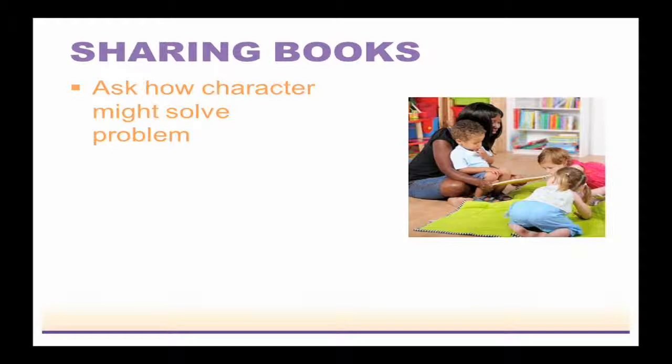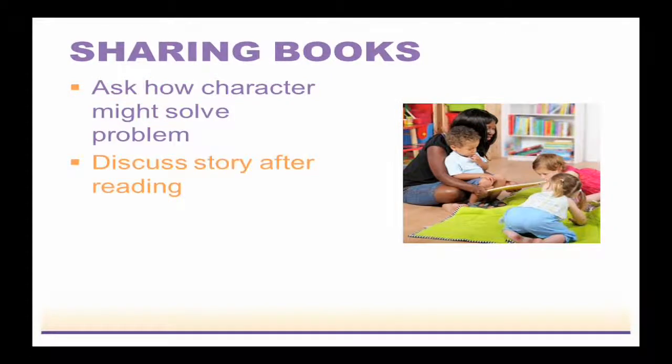How did characters solve the problem? What other ways could the father and son in Night Catch stay connected? Make sure to take time to discuss the story after the reading. Ask children what they thought about the story.